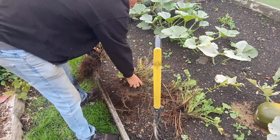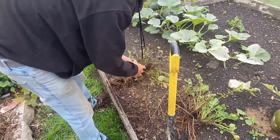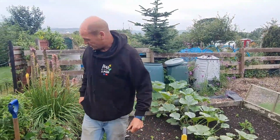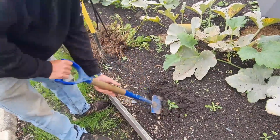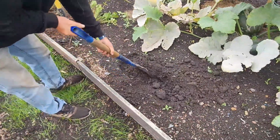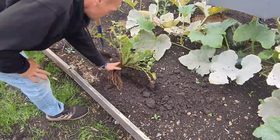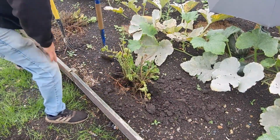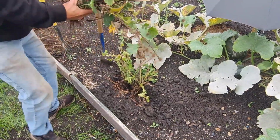Then, if you want to do this now, I mean, now or spring is really the time to be doing it, but you're not sure where you're going to put them. If you've got a bit of bare soil in a border somewhere that you're not doing anything with, dig a trench out, stick them in, clean them up first.